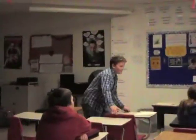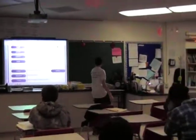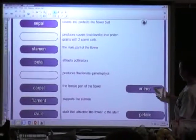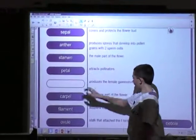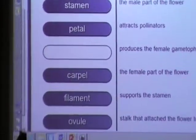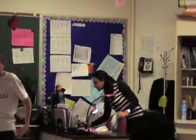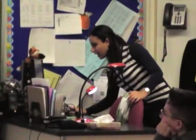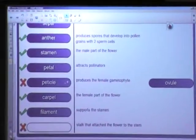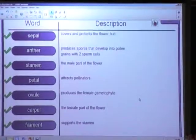And last one, Aiden, and you can change anything you like. I wanna change that one. Okay, try it out. We're gonna do our check right now. All right, so it looks like some of them are in the right place and some of them might not be. All right, so we switch these two around. The petiole will be the stalk that attaches the flower to the stem. And then the ovule produces the female gametophytes, which are your eggs.